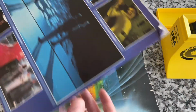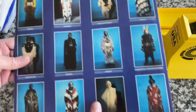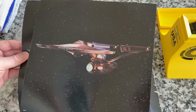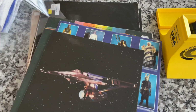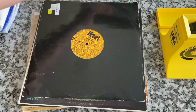I love Star Trek, and it's got great artwork. Great imagery. It came with a couple of these little mini posters. Two of the same one. I'm not sure, but you can't have too many pictures of the Enterprise, right? So this one was, I think this is $1.50. What did I pay for this? I don't know, $3. But whatever it was, it was worth it. So that was a cool find.